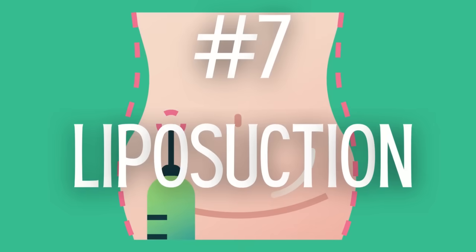And speaking of cosmetic surgery, liposuction is number 7. This process of fat removal, although less invasive than most surgeries, involves insertion of a large bore cannula into the area through a small incision. Sometimes several incisions actually, where fat will be removed, which ultimately still involves irritation to the nerves and blood vessels.